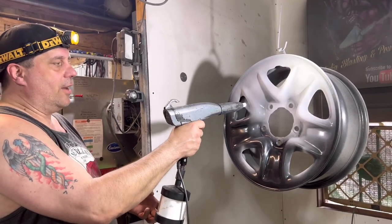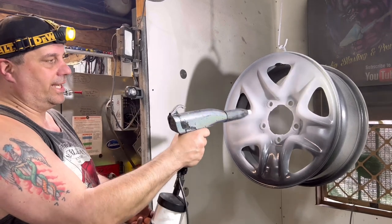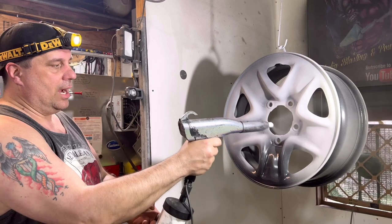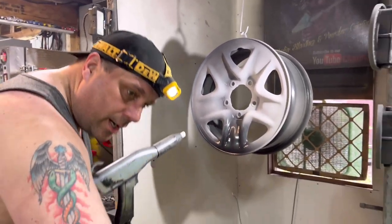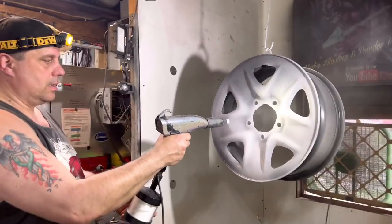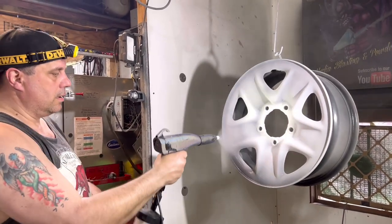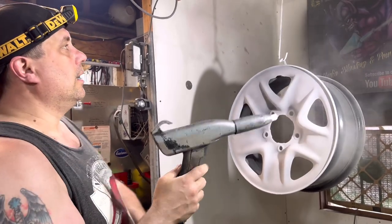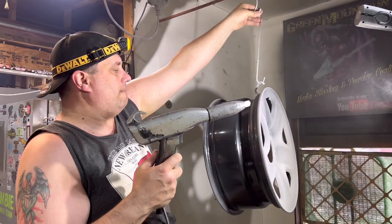Interested to see how this color hides. Without the clear coat, it didn't hide that well. So I'm very curious to see how well it ends up hiding. Let's give a little more powder. Perfect. Okay, that clear coat's done. I'll touch the barrel a little bit.